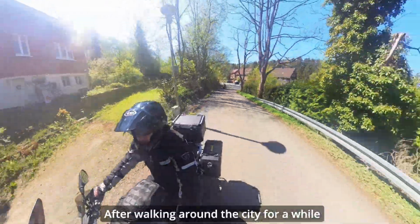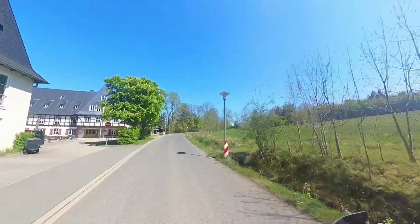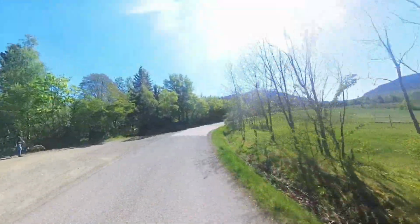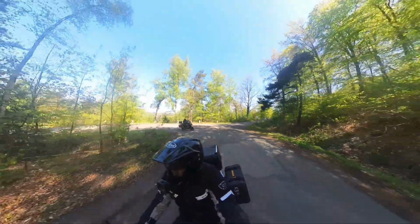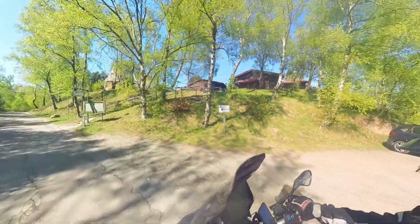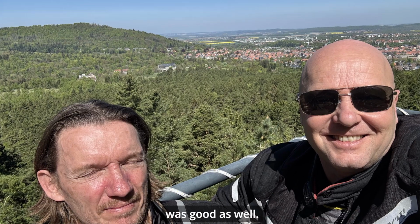After walking around the city for a while, we decided to go to a viewpoint nearby. It was time to have a coffee break. The view was absolutely spectacular, and the coffee was good as well.